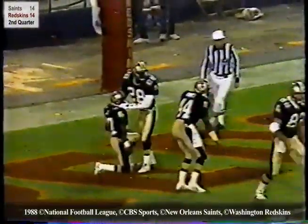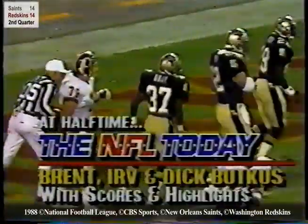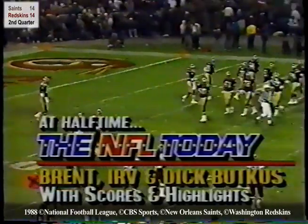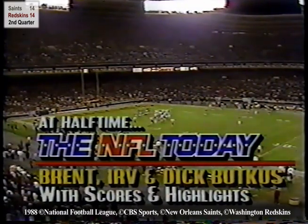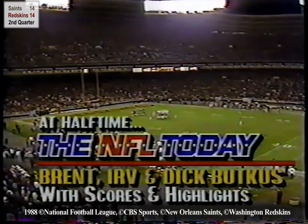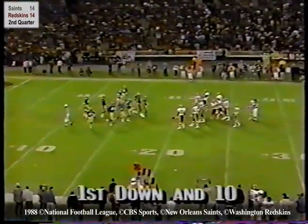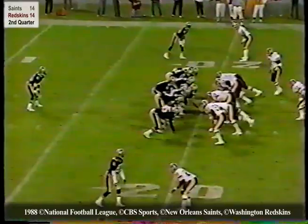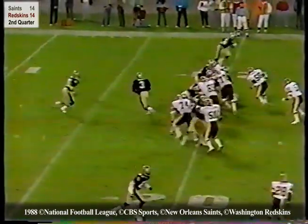His kick is mishandled by Mel Gray, and he will down it in the end zone. At the half, a reminder again, the NFL Today with Brent Musburger, Irv Cross, and Nick Butkus. Scores and highlights. And we'll be showing you also a tribute to one of the players who's, well, really meant so much to this franchise, the Redskins, and to pro football, Dave Butts, playing more games today than anyone ever to wear the Redskin uniform.